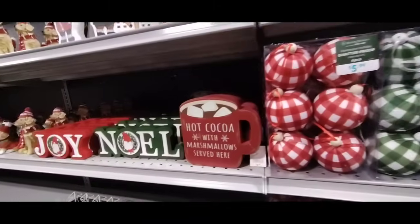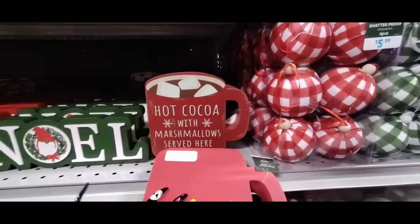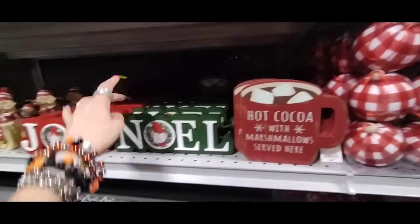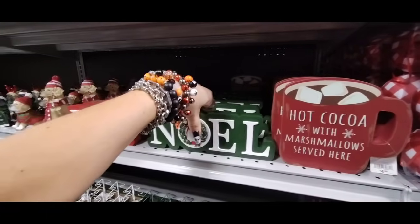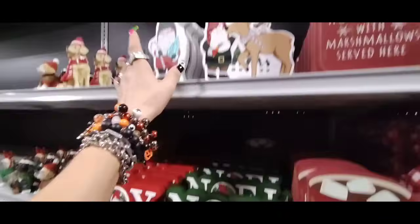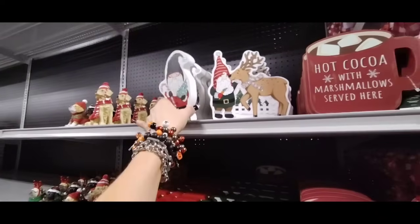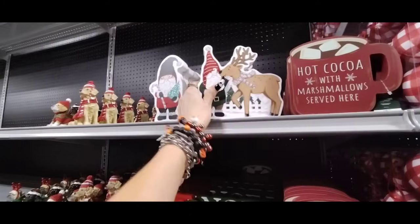Look at this, hot cocoa with marshmallows served here. Yes, please and thank you. I want some hot cocoa, $4.99, loving that. Noel, okay, so they're gonna bring the gnomes, we kind of had the feeling, $3.99, that's Santa Claus, right? $2.99, aww, $2.99, that's actually a really good deal.